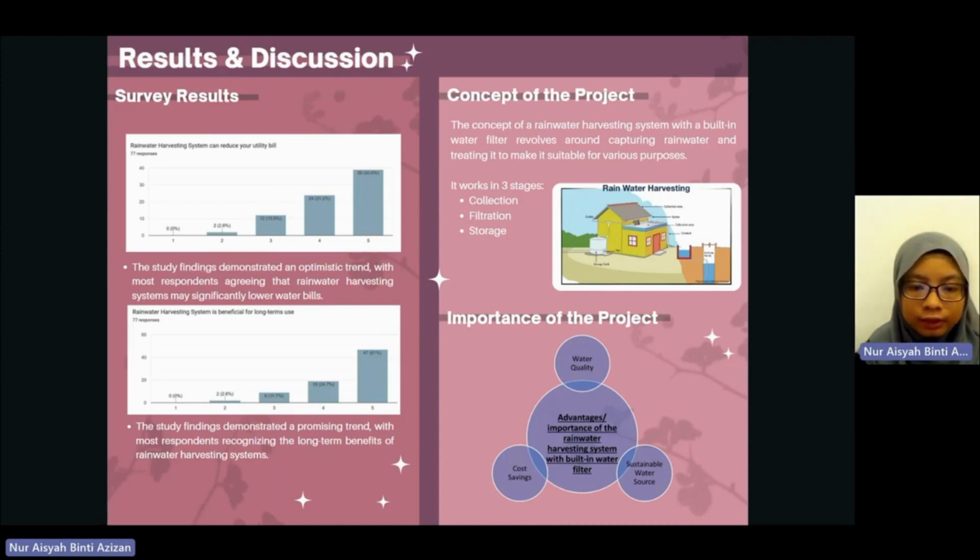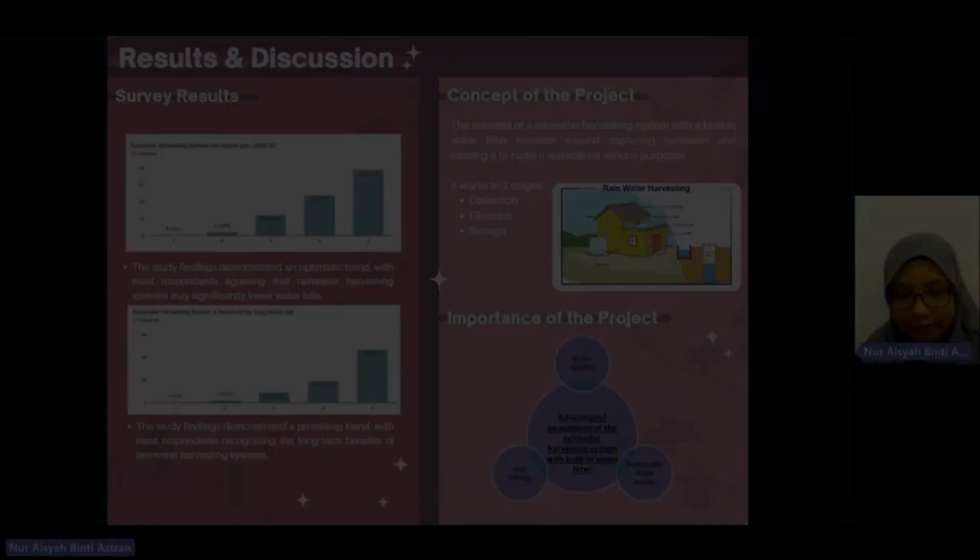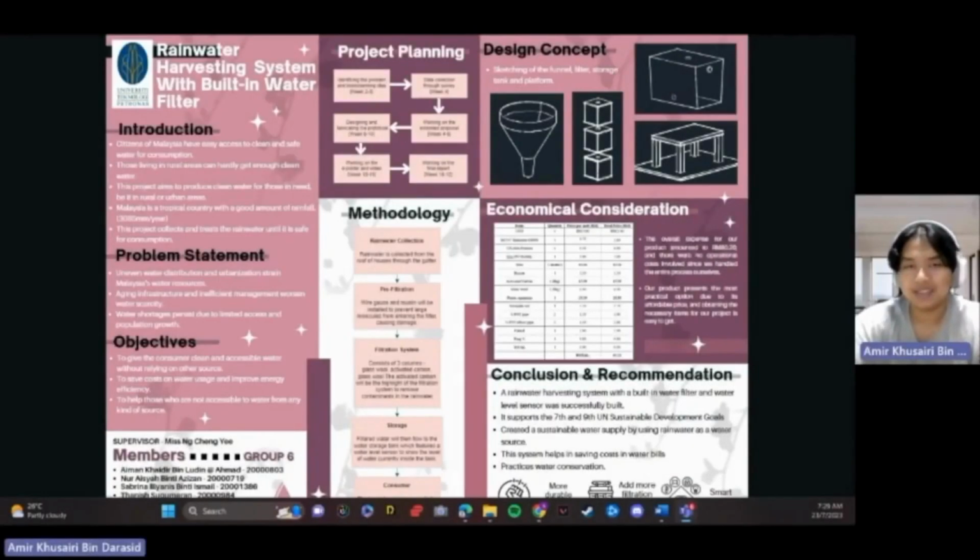Our prototype employs activated carbon, which is known for its excellent absorption capacity and ability to balance the pH of water. Lastly, storage. After filtration, the treated rainwater is stored in a tank or reservoir for future use. In addition to the existing concept, we are incorporating a water level sensor to monitor the water stored in the storage tank.